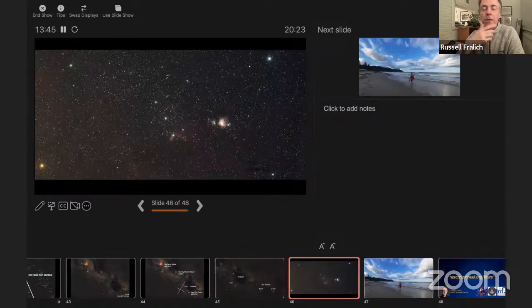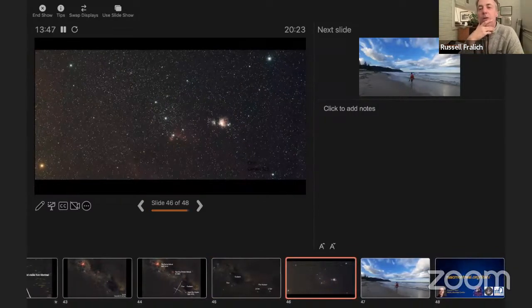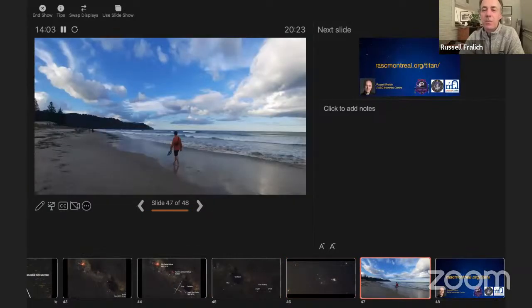And my final picture in the sky was something more familiar, although it was on its side and upside down. I thought, okay, I'll take a picture of Orion. Why not? Orion's in the northeast. Never seen it from that location before. It's pretty cool. And my last picture is Christmas morning. Very sad.